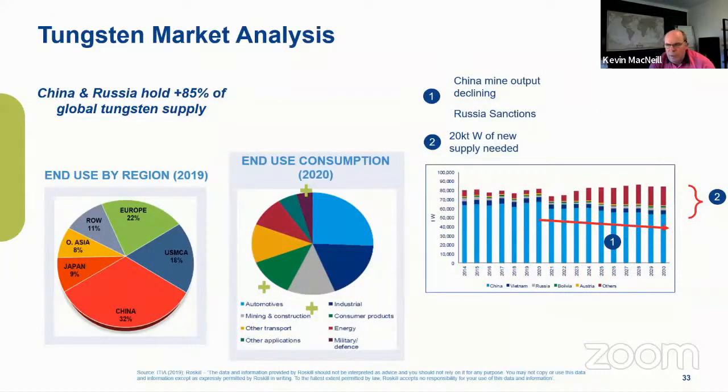So you hear the buzzword critical metals. What does this mean, right? Well, I'll just give you a little education on tungsten. Between China and Russia control somewhere around 87% of the world's tungsten. And I'm just going to take you through a few slides to let you know what tungsten is, and to show how important it is and the future growth that could be coming with tungsten, and why you should be positioned in tungsten.